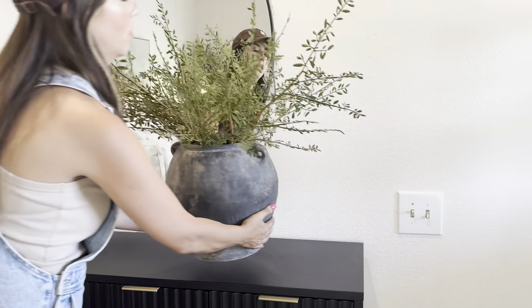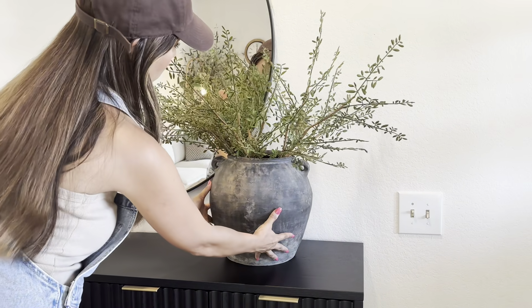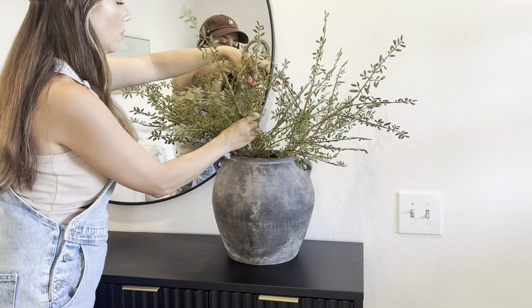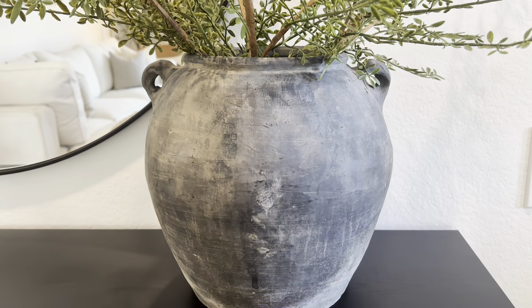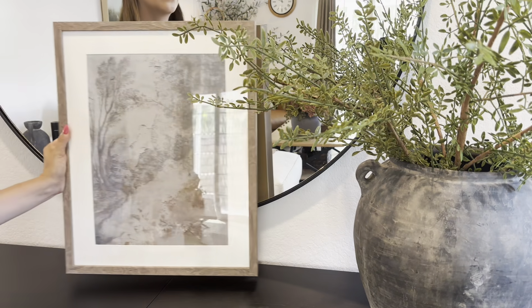I was so excited to style these beautiful cabinets just because I love the matte black of them. It makes styling just so much easier. So I'm going in with this vintage pot that I recently picked up from Etsy, and then these stems are from Magnolia. I love this pot. I love the vintage kind of rustic detail to it. This is in the size large.